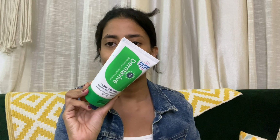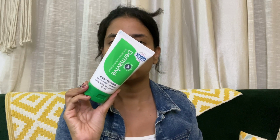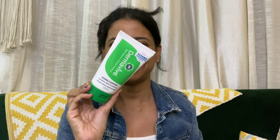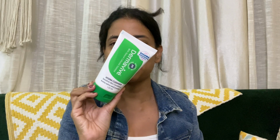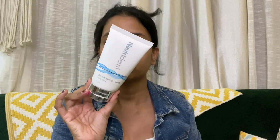Now to wash my face, I use the Dermaweave Hydra Cleanser. This is an extremely gentle cleanser. It does not strip off the natural oils of your skin, but also makes sure that your skin is moisturized and clean. Any skin type can use this, especially if you have dry skin, then this is amazing.